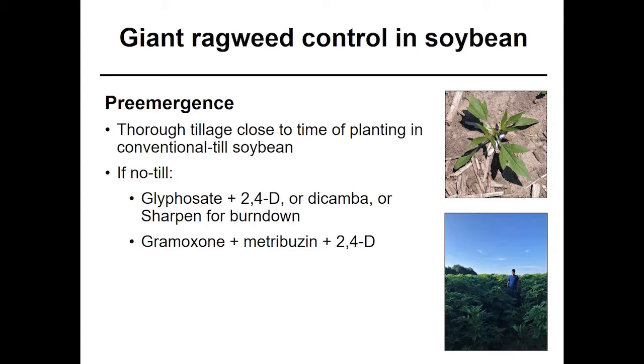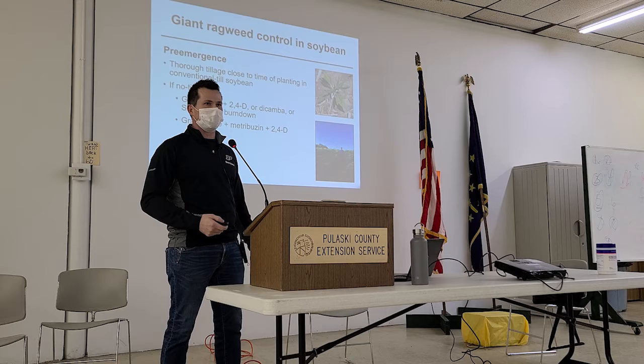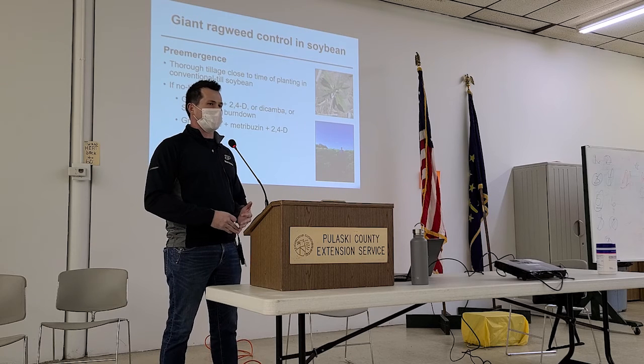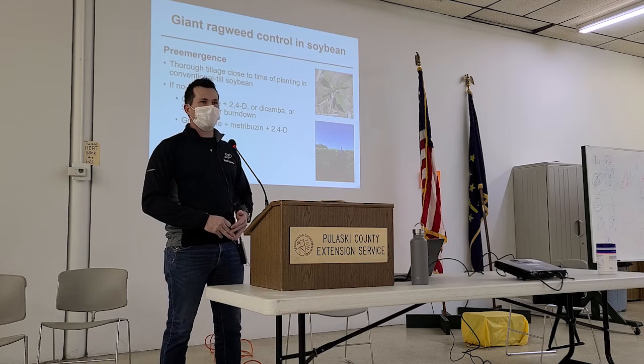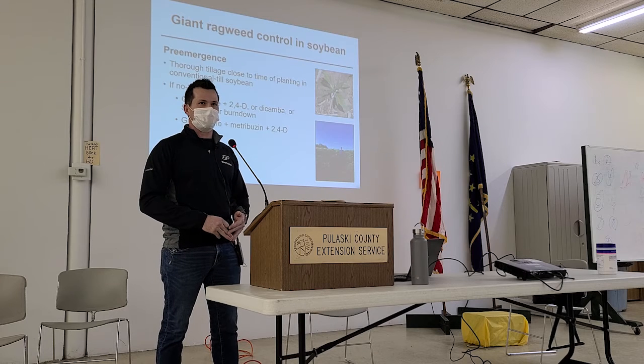So what can we do to manage giant ragweed? For pre-emergence, we can use tillage close to the time of planting, or if you're a no-till farmer, you can use an aggressive burndown approach. Some of the herbicides that are effective as a burndown will be glyphosate plus 2,4-D, or glyphosate plus Sharpen, or glyphosate plus dicamba. Another combination that can be effective is Gramoxone plus metribuzin plus 2,4-D.